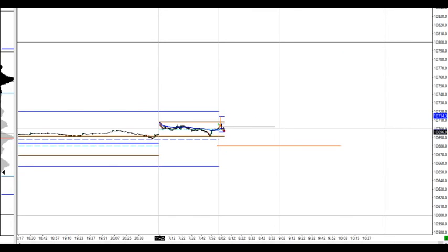Flatten the long position here, looking to see now what price will do at initial balance low, if it holds below for a move lower. That was very nice resistance here, although I anticipated this could hold and go higher, and haven't even managed to scale out the first target by a tick or so. So let's see if it holds resistance for more downside.